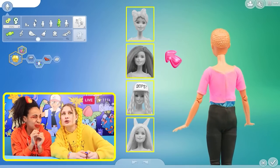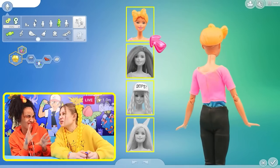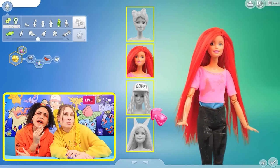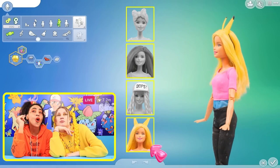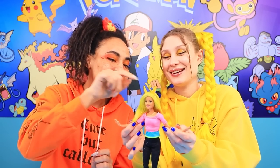So where do we start? How about a headdress? That hat looks nice. What do you think? Let's have another look. Pretty classy. But it's not her style. Barbie needs something different. Interesting, but it's not it. Oh, I love it. Me too. It's decided. Yeah. Those Pikachu ears are so cute.